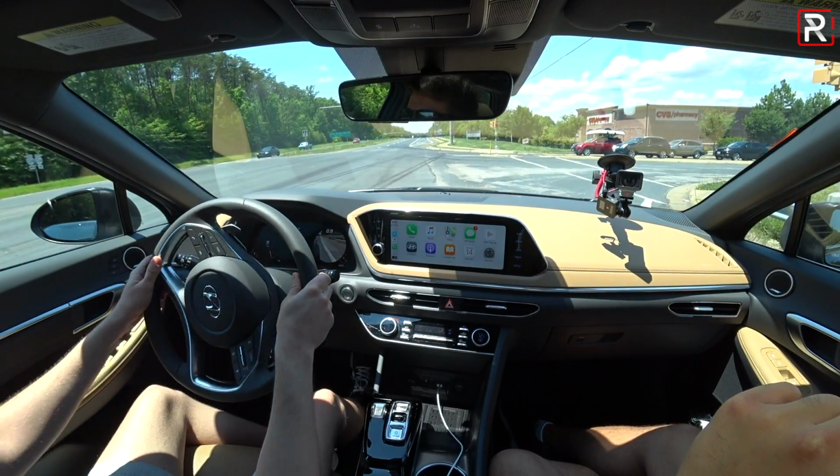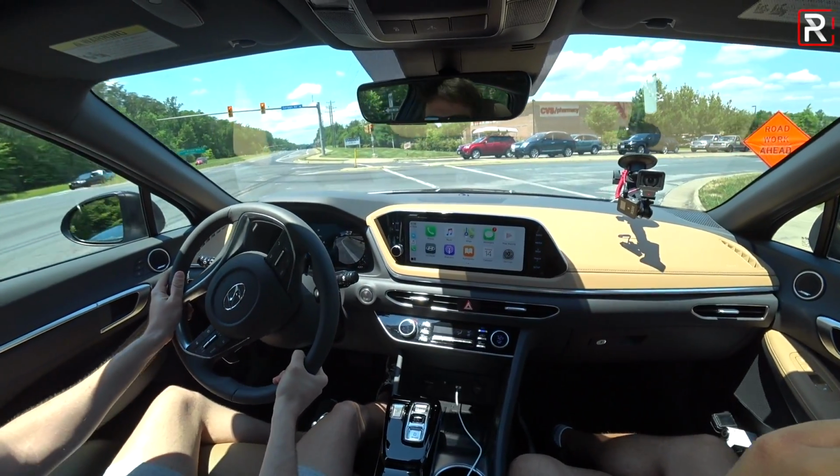I think this powertrain is pretty adequate. I think it's going to suffice for a lot of people. Yeah, I think it will too. This is more than enough power, honestly, for just everyday driving, commuting, whatever. And there's enough passing power too. There's a little delay. All right.